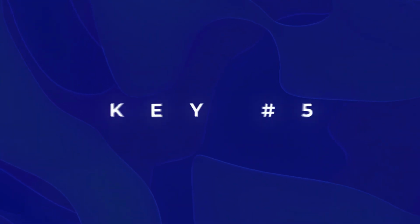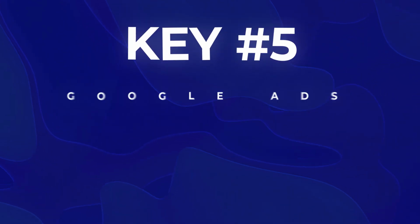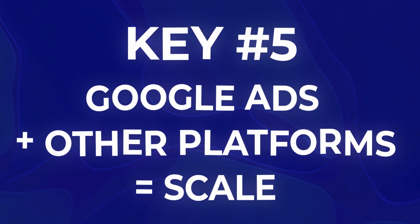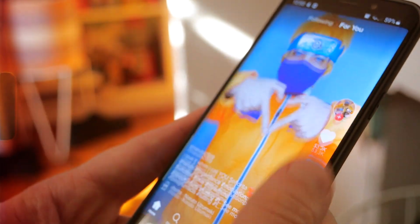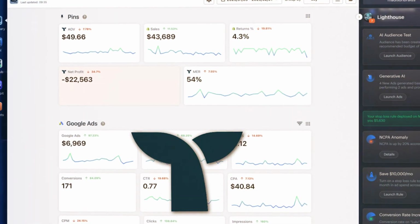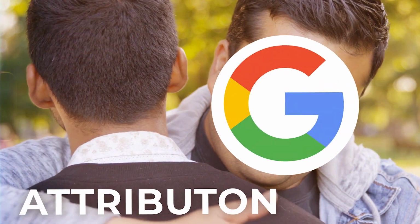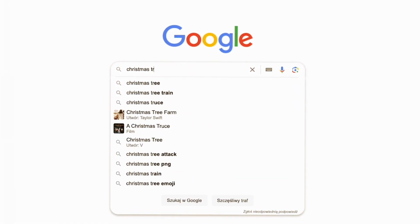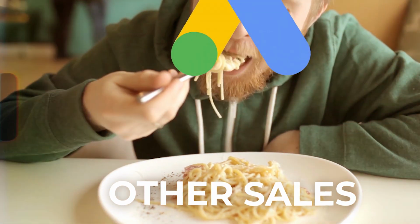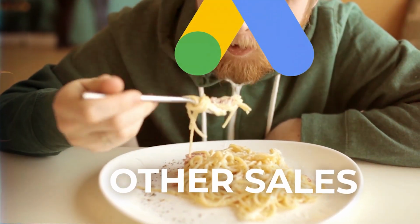But moving on now to our final key, which is Google Ads loves supporting other ad platforms. What I mean by this is if you ever run Facebook ads, if you ever run TikTok ads along with Google, and you're using some kind of external tracking software like Triple Whale, Hyros, you'll notice Google always loves to take all of the attribution for the sales happening, even if the sales are happening on Facebook or TikTok. If somebody sees your ad on Facebook, TikTok, but then they type in the keyword for that product on Google, well, now Google is going to take that sale and it's going to attribute it to its own platform because it got that sale. And Google loves doing this.